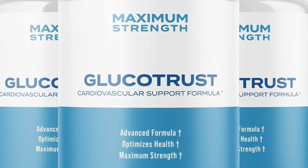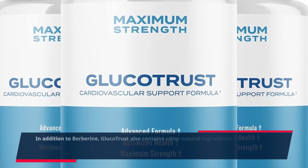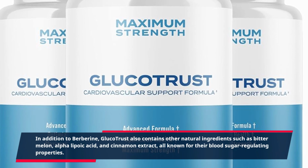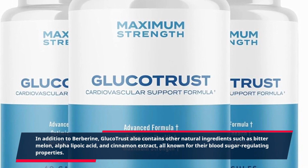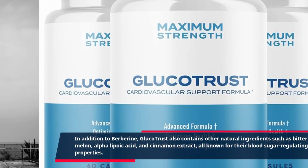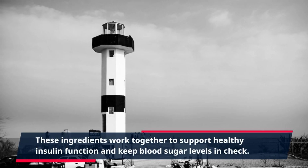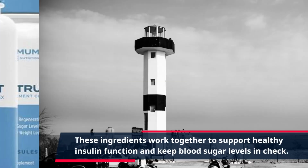In addition to berberine, GlucoTrust also contains other natural ingredients such as bitter melon, alpha-lipoic acid, and cinnamon extract, all known for their blood sugar regulating properties. These ingredients work together to support healthy insulin function and keep blood sugar levels in check.